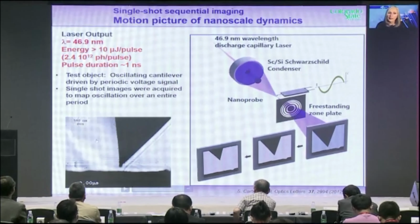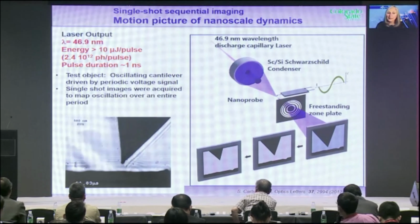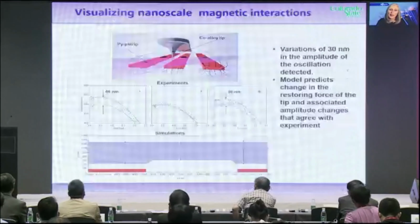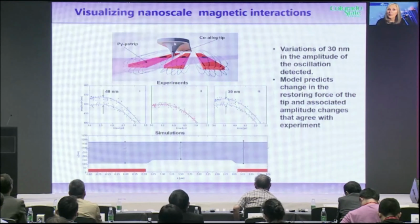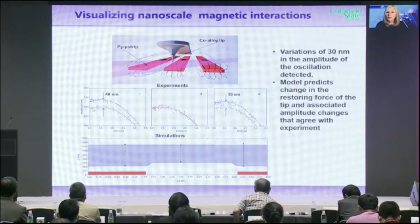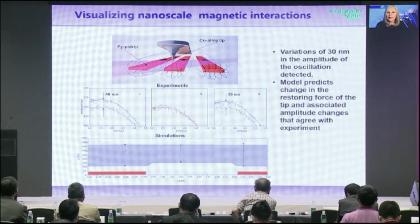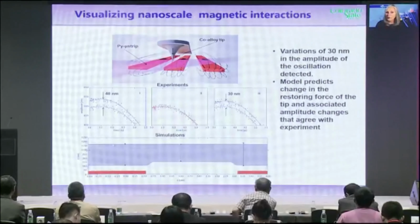So actually, taking single shot images of an oscillating nanotip, we were able to construct this nano movie that depicts the motion of the tip. And we used this capability to probe magnetic interactions at the nanoscale tip that was magnetized at resonance. When we place the tip on top of a permalloy strip, the stray fields change the amplitude of the oscillation of the tip. And this is what you can see here. This is the reconstruction of the motion of the tip when the tip does not experience any force, and whenever it experiences a force, the amplitude of the oscillation changes by 40 nanometers. And these oscillations can be modeled as is shown here.